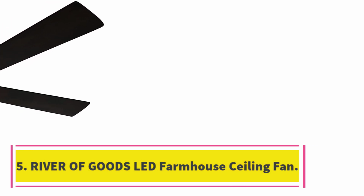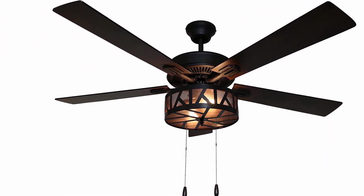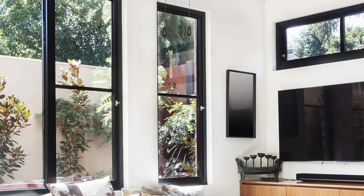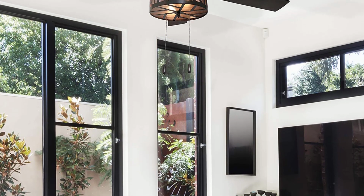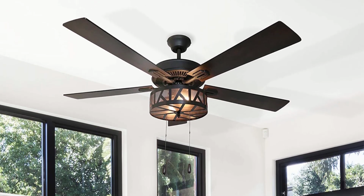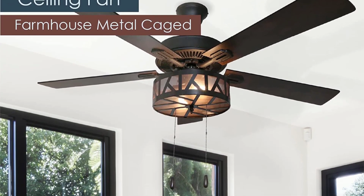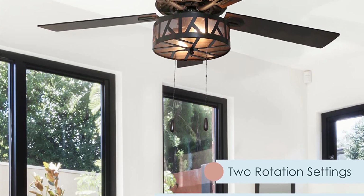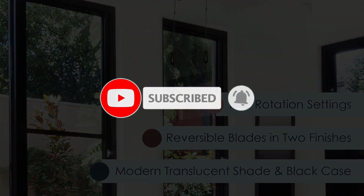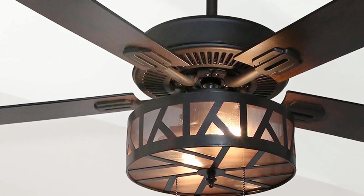Number 5. River of Goods LED Farmhouse Ceiling Fan. The River of Goods LED Farmhouse Ceiling Fan is a unique indoor rustic ceiling fan with a caged geometric design, metal mesh shade. Includes 2 dimmable LED 26 8 watts/40 watts incandescent bulbs, 5 wood grain reversible blades, 3 speeds with a reversible motor, and measures 52 inches L x 52 inches W x 14.25-19.25 inches H with included downrod.